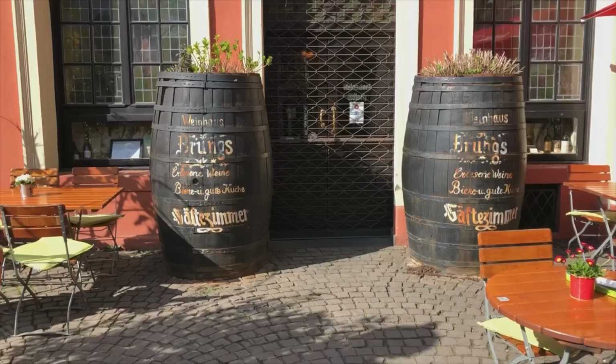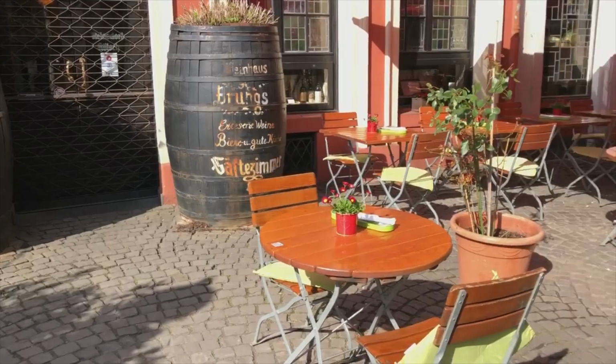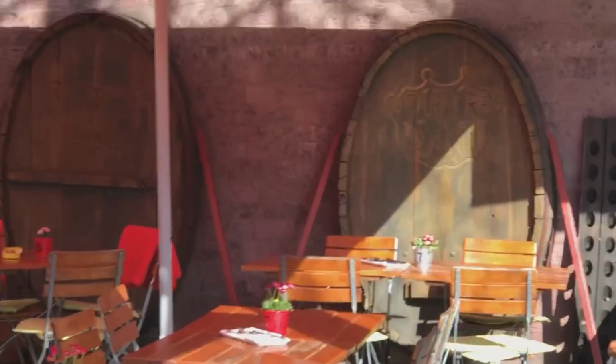This is an interesting little pub. Look at the size of those beer barrels. Man, it's all that. And then you see over here, those are huge wine casks that they have. There's a gentleman coming.